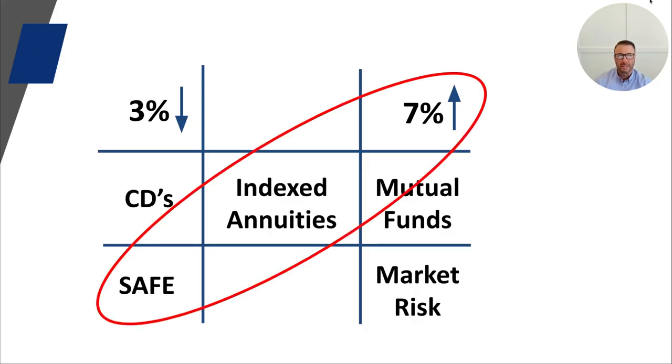That's where the fixed index annuity comes in, and why it's such a key product, because you get the best of both worlds. You get the safety of a CD, but you also get the high potential returns like mutual funds.